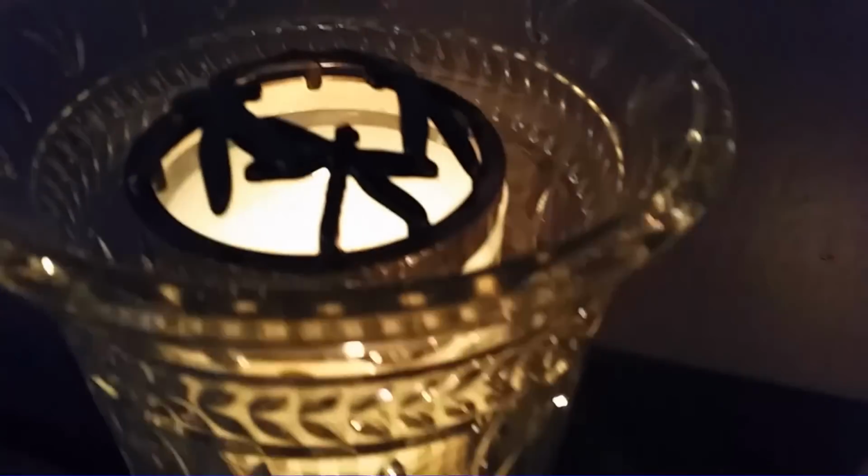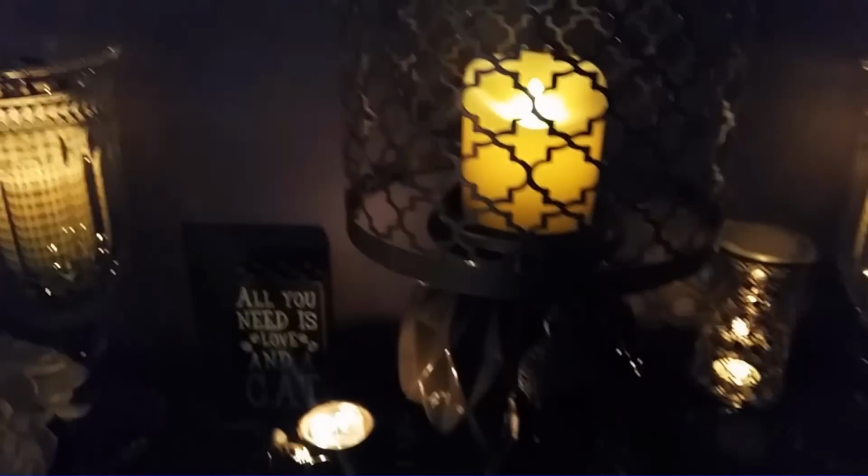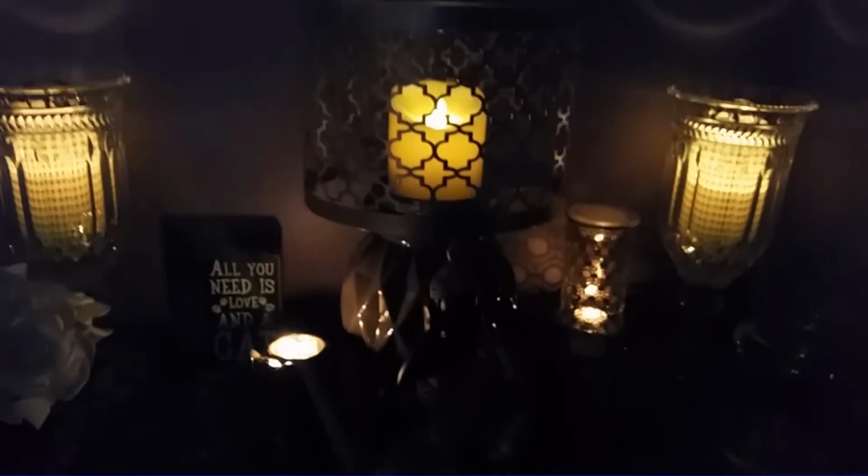This holder doesn't really fit. I just have it balanced on there because I like the shadows that it makes. And you know, I'm always worried about the soot, because I actually have soot on this wall way up, which I don't know how I'm going to clean. So in both of them, I just have those gardenias from Kringle.